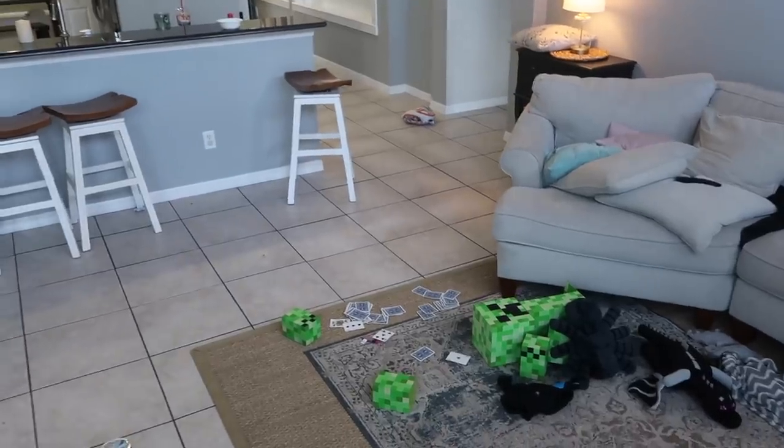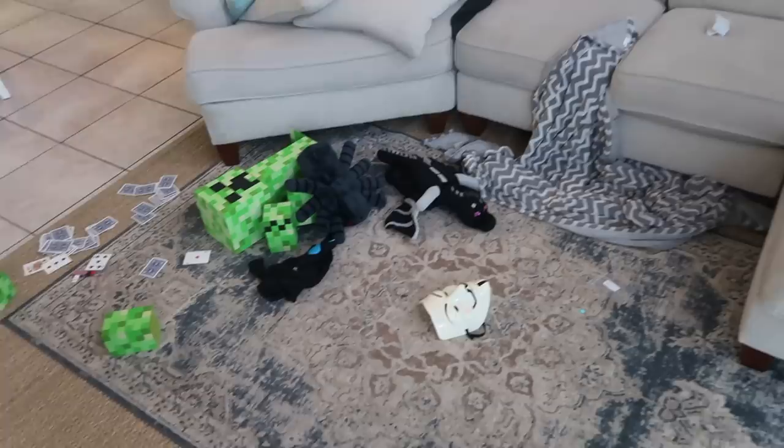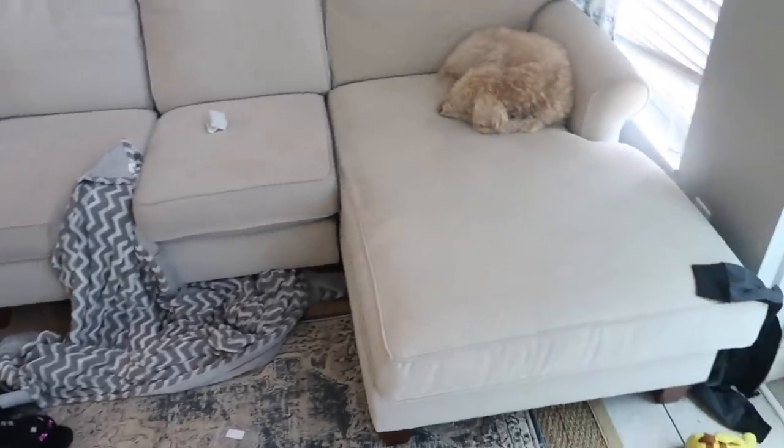Next, I'm going to do the living room. I'm going to pick up all of the kids' toys and start putting them away where it goes. And then I will do a quick vacuum in here.